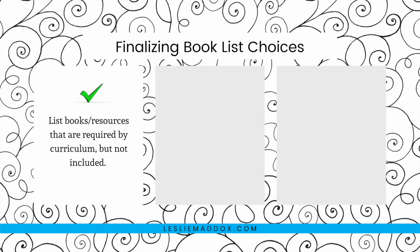You may choose to purchase books and readers all at once or soon before you need them. You may choose to borrow them from the library or from a friend instead of purchasing them. Whatever you choose, this worksheet will help you to keep on track so that you have the books that you need when you need them. If you're not using the starter kit, you can create a note on your phone or a spreadsheet or grab a piece of notebook paper, just something to keep you on track. Start off by listing any books or resources that are required for the curricula you've chosen but not included with it.